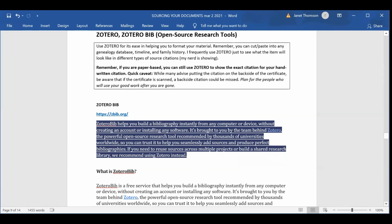I'm sitting here at their computer. What can I do to actually get a bibliography reference? Because I can never remember how to write them. Well, let me tell you what you can do with ZBib.